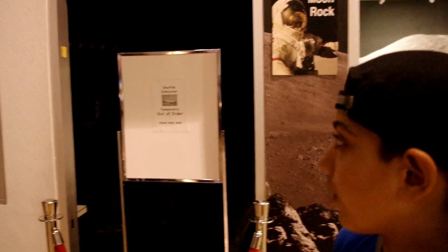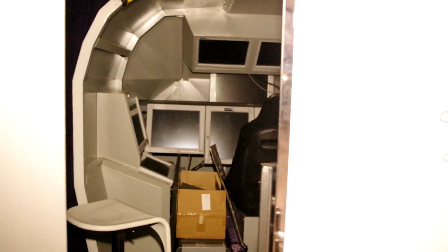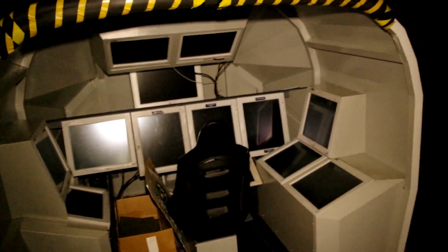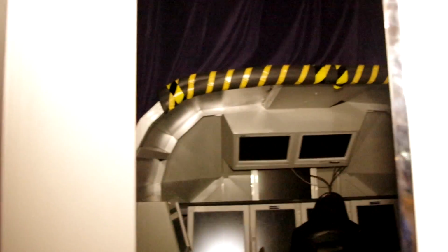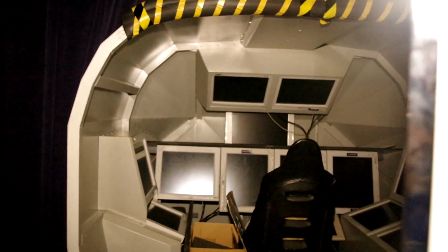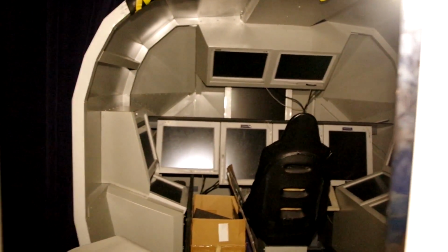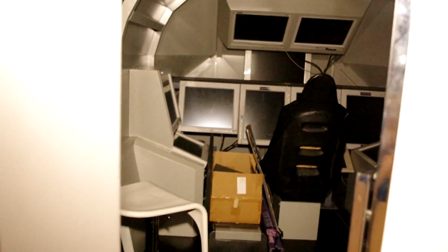So this is the shuttle simulator, but sadly it's temporarily out of order right now. But I can still show you how it looks, but I can't go inside. So I've heard that this thing is really cool and good. So I'm going to give you a good look. Wow, this is so cool. It's awesome. So this is how it would look, and I would have been in that seat if it was on. But it's not, whatever. Now, let's move on to the next station.